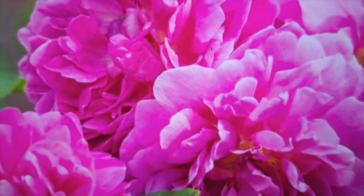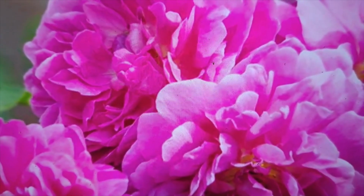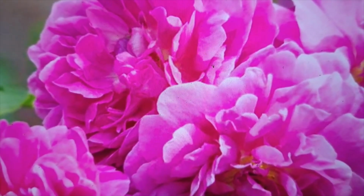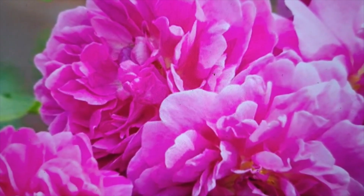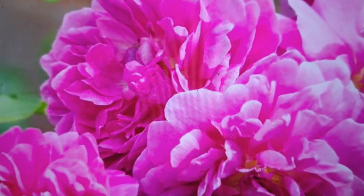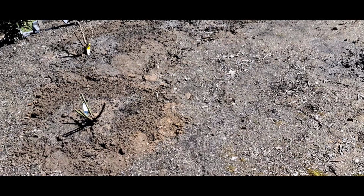This rose is called Princess Anne. I have a lot of princesses among my roses, and the young flowers are almost red, but then when they bloom fully, they're of this intense pink color, and the fragrance is medium of the tea roses.